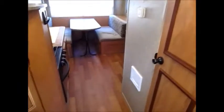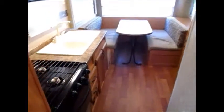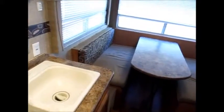Like I said, overall, it's really nice. I know I repeat myself a lot, but this is definitely a nice, easy to manage, easy to tow camper with tons of storage. Great little cabin for two people. I mean, it's a nice setup. And you can set up these recliners back here for like a little lounge area, you know.